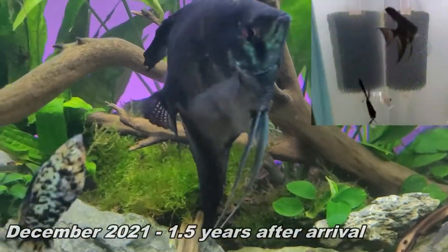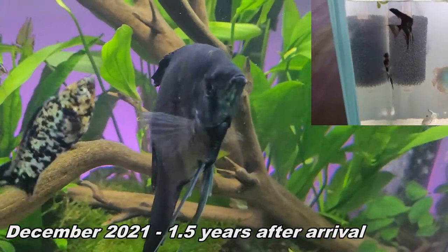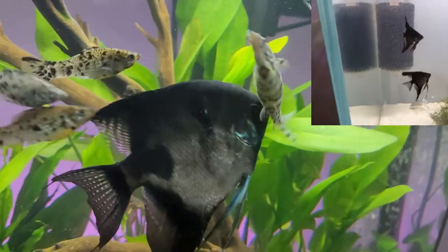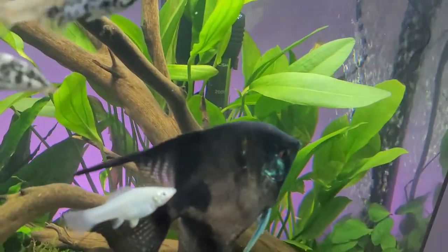Here is one last side-by-side comparison of my angelfish a year and a half ago. Looking back at all the footage, it was hard for me to remember how small he once was.